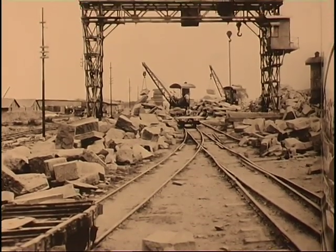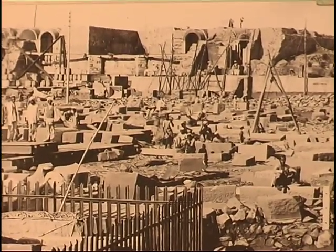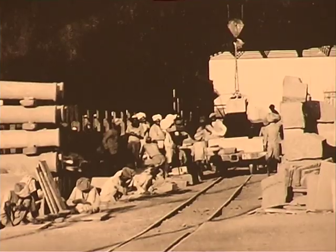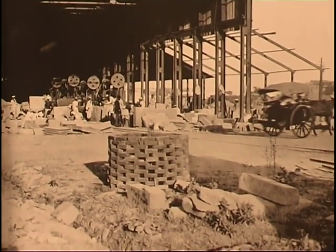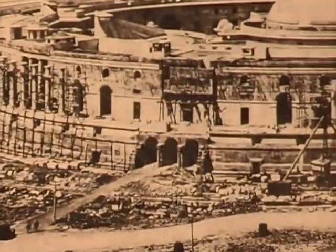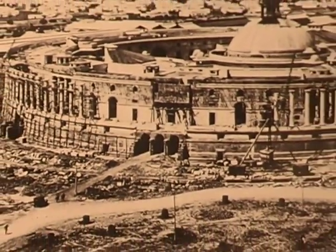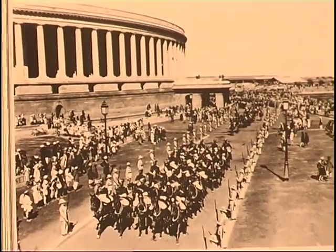The Parliament is not merely a building of stone and mortar. The foundation stone was laid by the Duke of Connaught. It took many years and thousands of workers to raise the edifice that would become the seat of Indian democracy. And when the building was complete, it was inaugurated with great pomp and show.